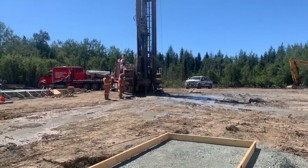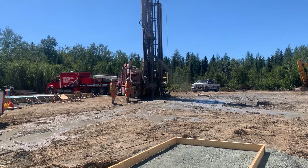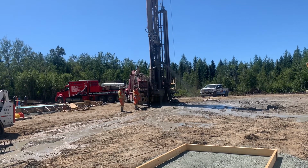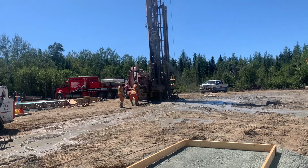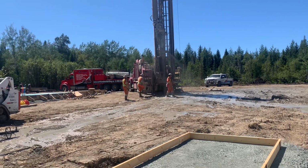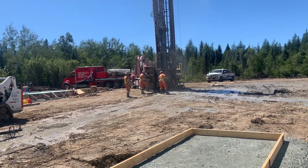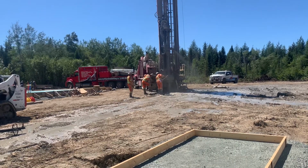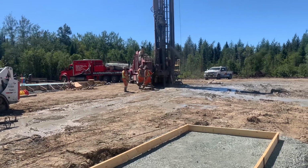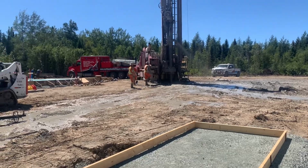Okay, it's been a couple hours. I really have no idea how far down they are. They look really busy, but what they seem to do is go down a little bit, attach a sleeve by welding one to the next, and then they shoot water down into the hole. And now it looks like the guy's testing the water that's coming out to see what it looks like. I'm getting a little bit of a shower here from that spray. Well, that's okay. If it wasn't so dirty, I wouldn't mind.